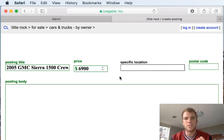But what this does is, first thing someone does is look at the title. Second thing they do, or maybe it's the opposite, but these are the things they do when they're scrolling. They see the title, they see the price, and they associate the title with the price. So they're going to see Crew Cab Z71 GMC Sierra, and think, oh, that's what I wanted. Boom, how much is it? So that's the second thing they do.